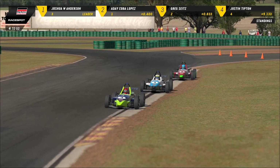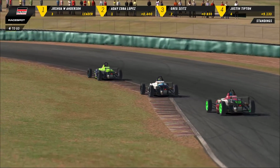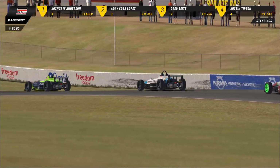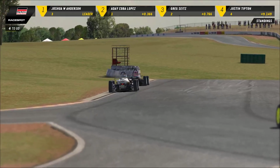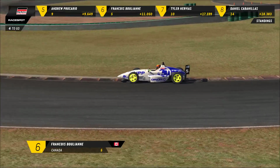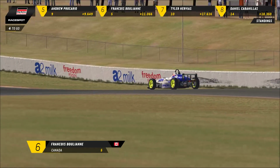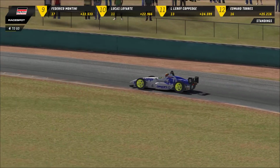But trying to get a look at other battles here on the field. It looks like that 3-car battle that we have from P4, from P6 has broken just a little bit. Franz Abuli, and looks like he has lost touch with Justin Tipton and Andrew Procario. So right now, the battle for P4 is just a 2-car battle.